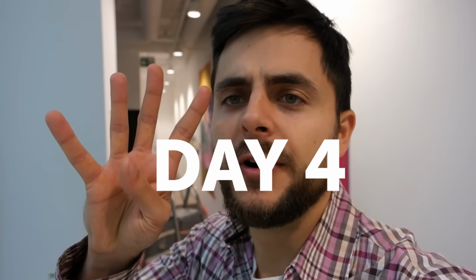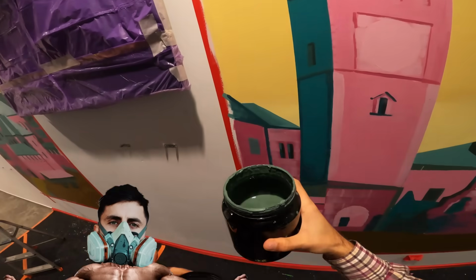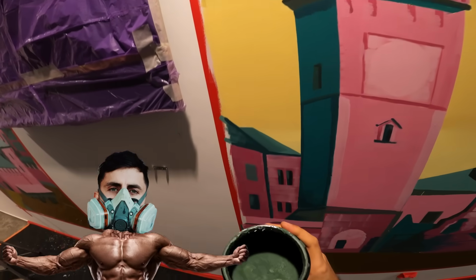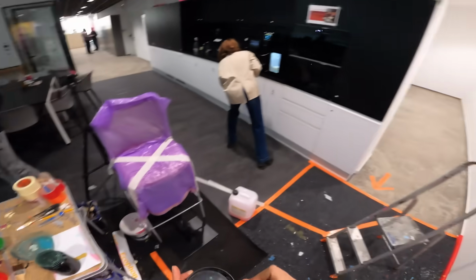Alrighty, day number 4. Let's finish this. Our backs hurt. We are a little bit tired, but excited for the end result. By the way, I used to have creatine in this box. Now it's full of color. And I used to like this detail. Now I don't.